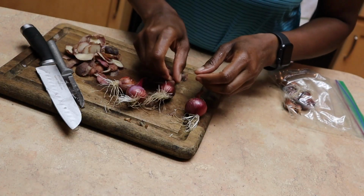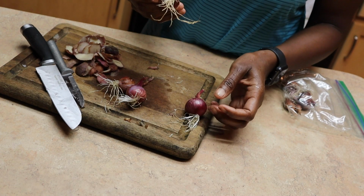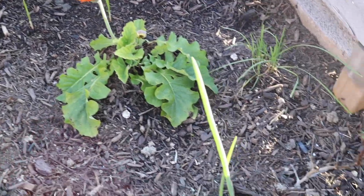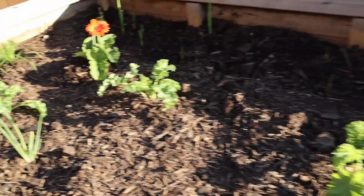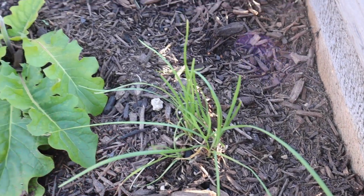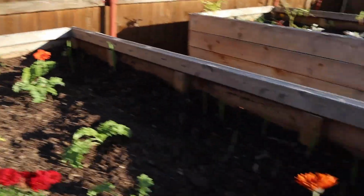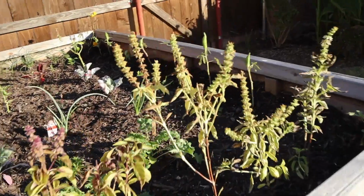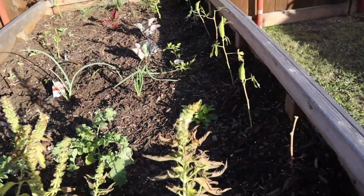So this here are shallots that I purchased from transplant back in the spring, and so the shallots, I noticed that they were rooting, and I ended up having a whole nother plant. So that's shallots here, and then there's shallots there. Then I have some green onions and chives at each end. That's garden bed 2.